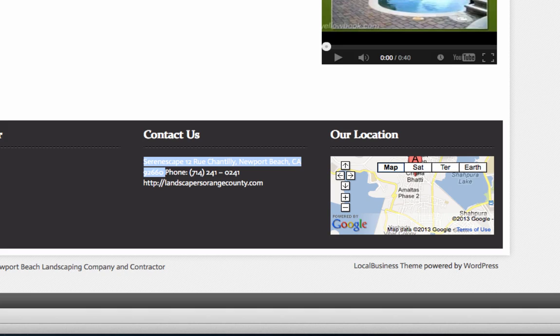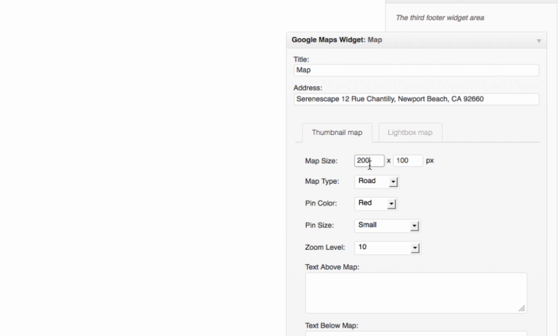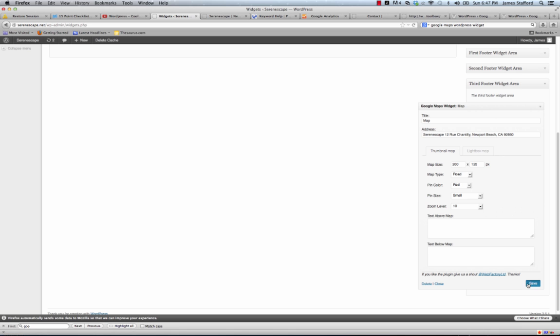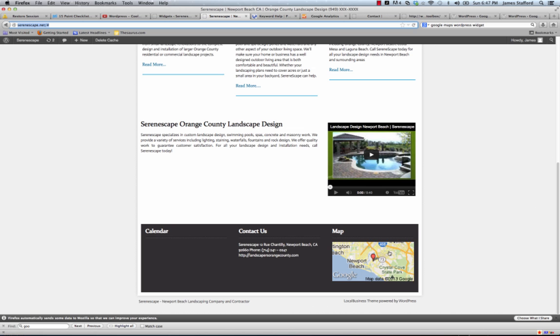Okay, and we can adjust that to make this a little bit smaller. It was kind of big. So 200 by, make it say 125. Let's see what that looks like. All right, now we have our map with the correct address in this widget area.